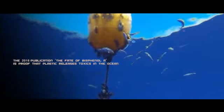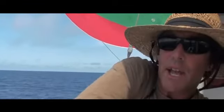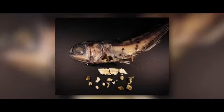So anyways, it breaks into smaller pieces, and then from there, the pieces just get smaller and smaller and smaller until you get pieces like this. And this is the kind of piece that will be ingested by a fish or a bird or something thinking it's food. Because this is now getting down to the size of things that are normally in the ocean that are normally eaten.